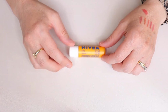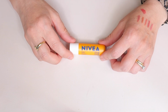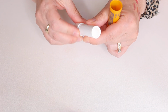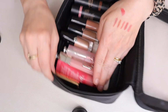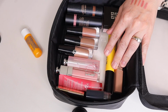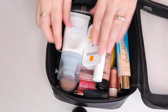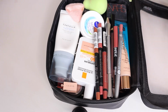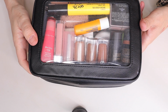And then of course we cannot forget the Nivea Sun SPF 30. You don't need an expensive one from Sephora. There's all kinds of brands that come up with these lip products. I think the Nivea is just great. It's just perfect for the hot sun. Okay, so let's see how we're going to fit all this in here. And here it is. Everything fits nicely back in here.